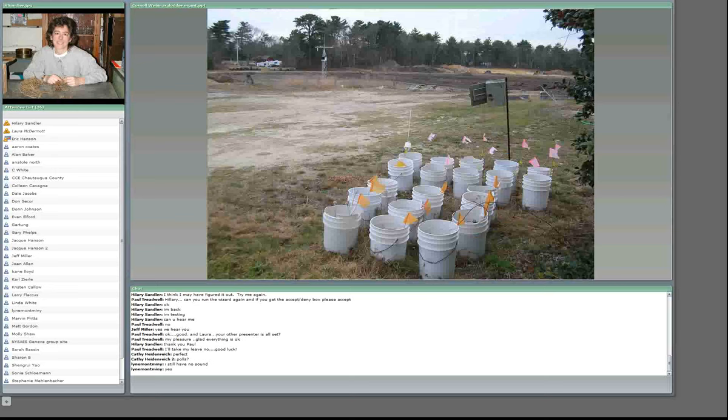We started a study where we built our own little simulated bogs in these 5 gallon pails. We started one in 1997 and one in 1998, where we just dumped Dodder seed into these buckets. And after that, we added no more. And we just went every year and counted how many seedlings we got over the entire season to try to see what the germination patterns were.